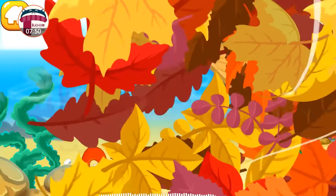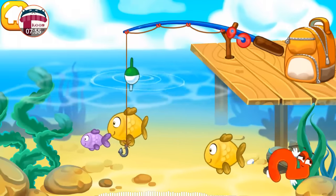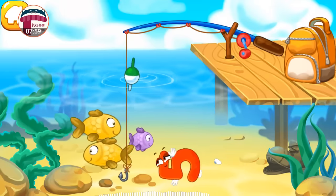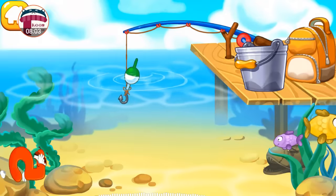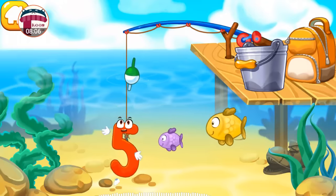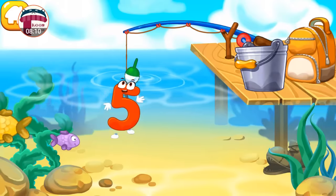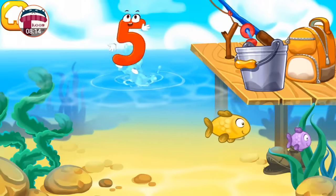The number 5 flopped into the water and swims with fish. Click on the hook to lower it and catch the number, or a fish. Click the number to pull it out. Good!